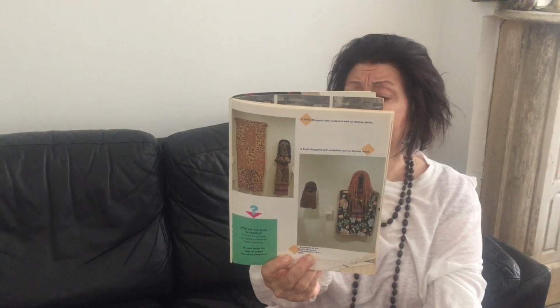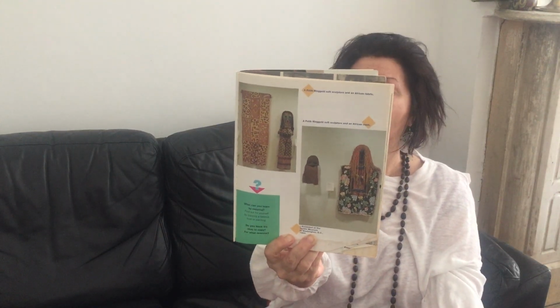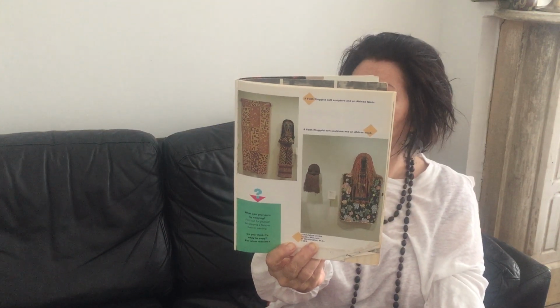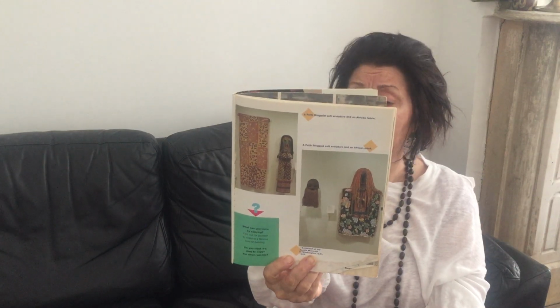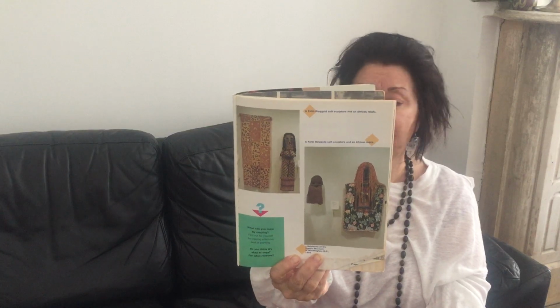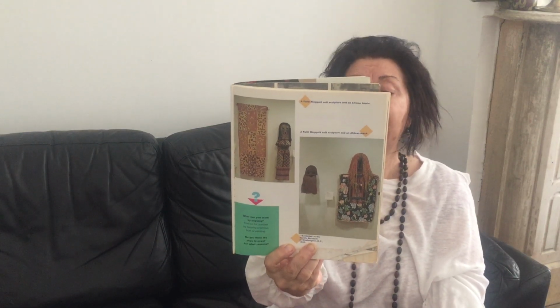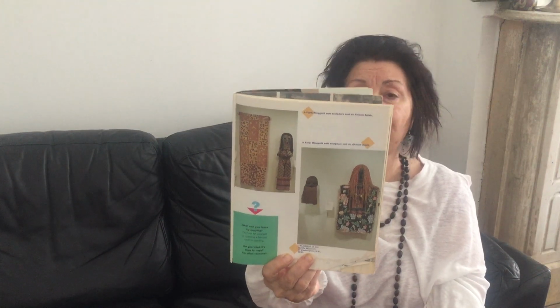And then I incorporated these elements in my art, which became not African art, but African American art. And I used it to express not the African experience, which I didn't have, but the African American experience. And that's what my art really is. It's an expression of the African American female experience.